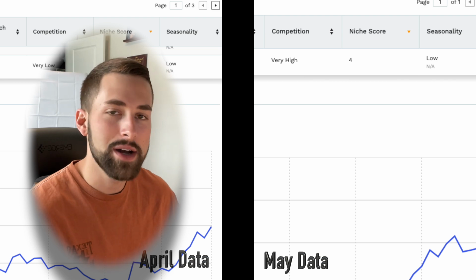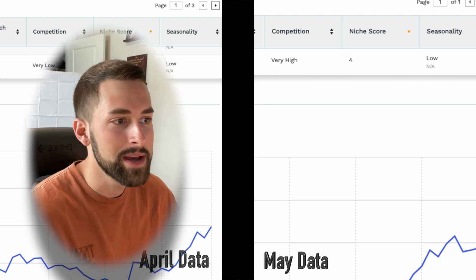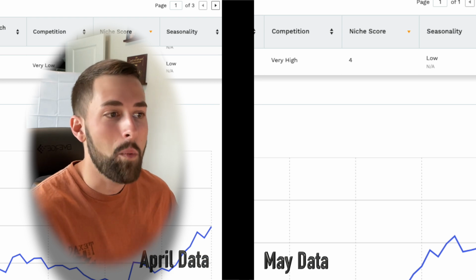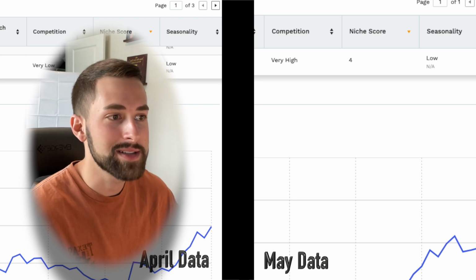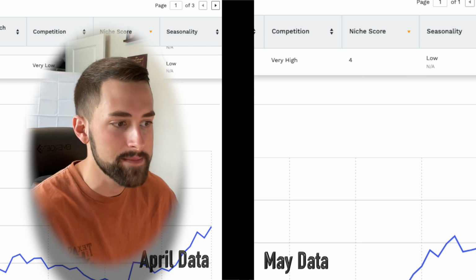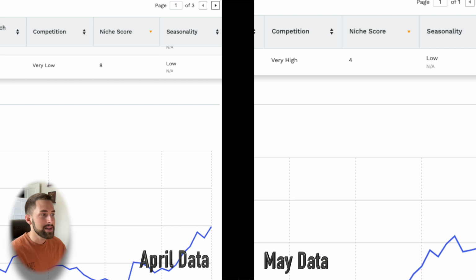Now, if you began selling these in April or you're in the process of getting these from your supplier, I would not jump ship and I wouldn't be too worried. This is very normal for the majority of niches that I take a look at. At one point or another, competition is going to become medium to high to very high, and the niche score is going to go down. Now, with that being said, this has happened quicker than I previously thought it would. Typically that could take 3, 4, maybe even 12 months for something like that to happen. But in this case, it's happened over the past 30 days. So it's just something to be aware of. It's the inherent risk that you take on as an Amazon seller.